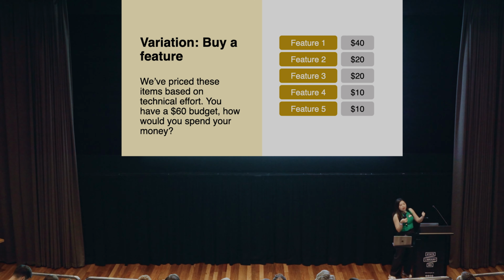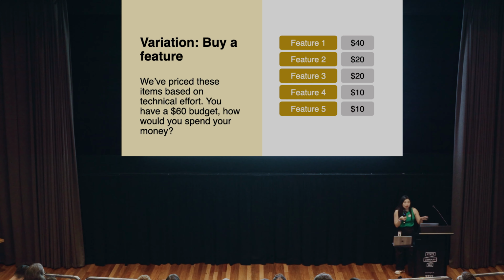And then you give them a budget that is less than the total. I'm not going to count it because clearly I'm terrible at maths, but you give them a number that is less than the total, which will force them to think about which ones they can not worry about or not do in this project, right? It forces them to really prioritize based off value, and it considers technical effort as well. Cool.